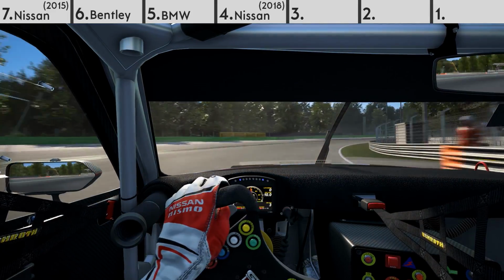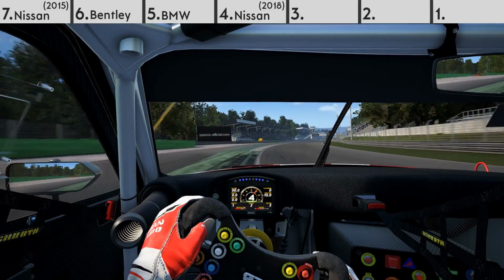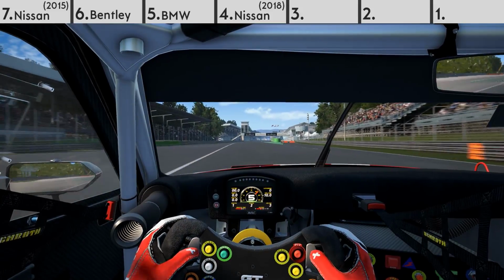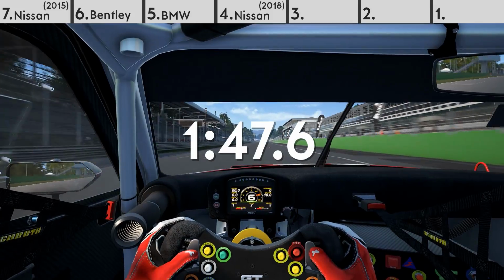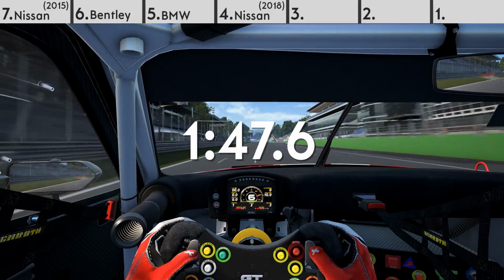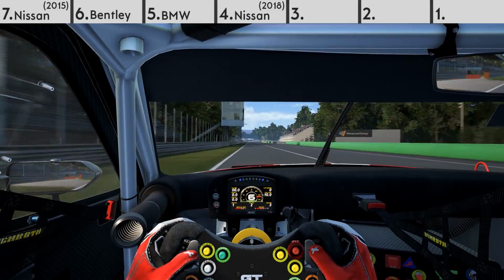Ease the throttle on, bring it out wide. Use all the track you got. Don't go too wide onto the AstroTurf though, you'll get your lap invalidated. And we finished the lap with a time of 1 minute 47.6, which is over a second quicker than the older Nissan, and very slightly quicker than the BMW.